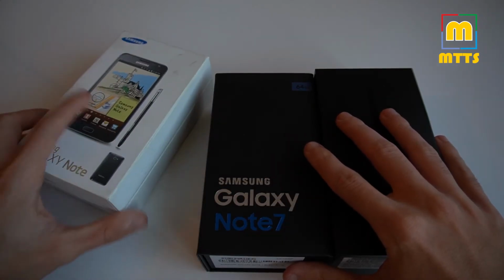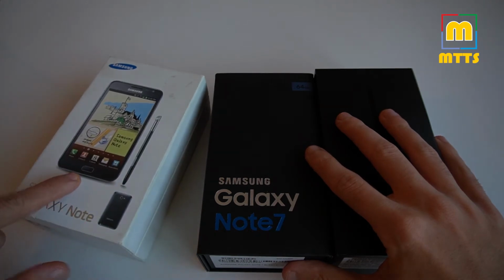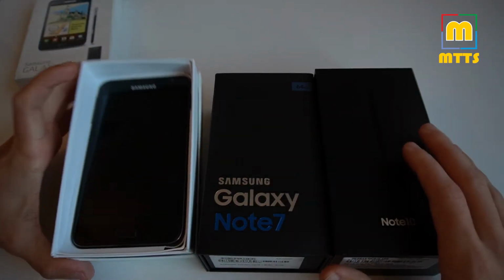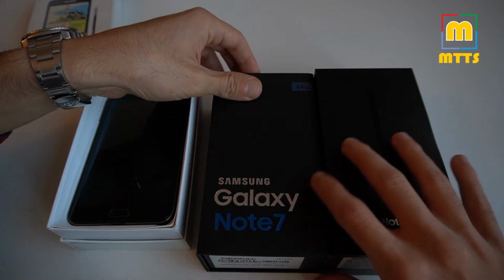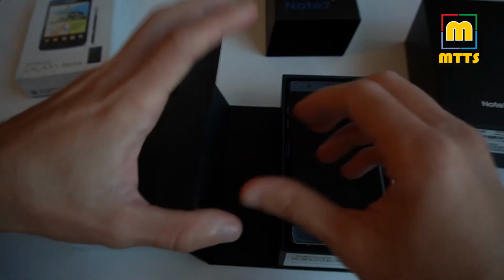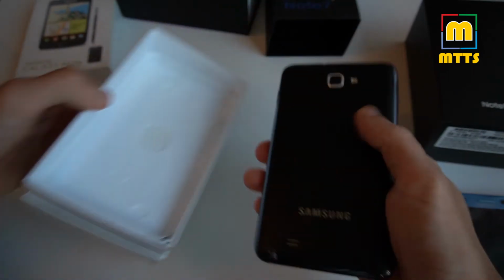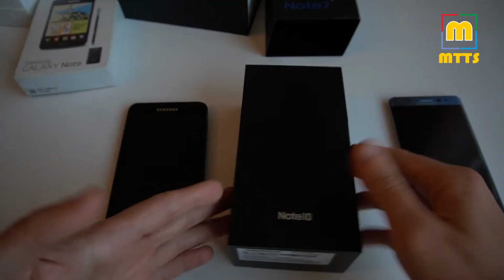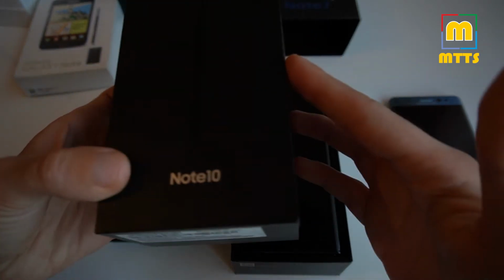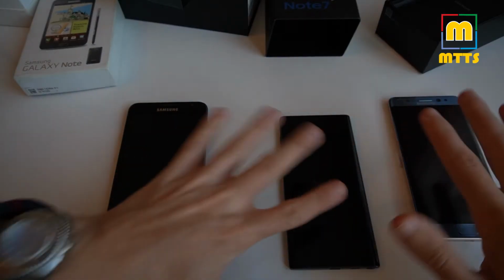The Galaxy Note 1 had a very white box, which is quite unusual for a black phone, but in that time it wasn't. We do have the specs on the back, and yes, the phone is right here. The Galaxy Note 7 has an outer box, an inner box, and the phone right here, which I will pull out. Let's pull out the Galaxy Note 1 as well. And now between these two, I will also pull out the Galaxy Note 10, which is the most recent device in this comparison. Let's just put everything aside and take a look at the phones themselves.